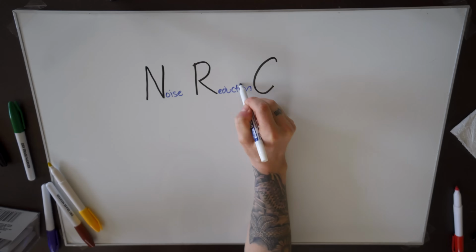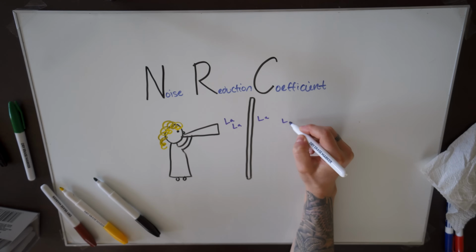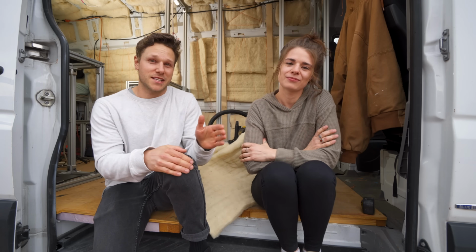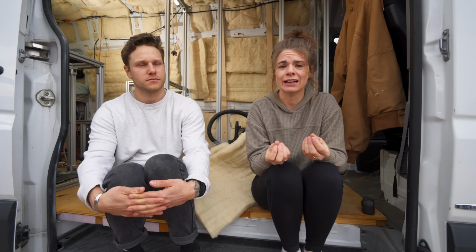Now, a noise reduction coefficient, or an NRC, is a way of measuring the amount of sound deadening a material has. When you have 100% NRC, that means it cancels all of the noise. Now, Havelock wool comes in at a whopping 90%. And like we mentioned earlier, wool is an organic, natural material.